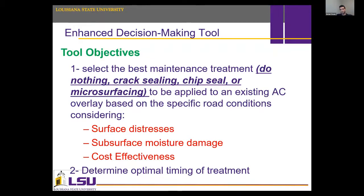So it's very important to note that when we are selecting the treatment for a specific road, it's important to consider these 3 factors. Because let's say that, for example, crack sealing is more cost effective than chip seal. But at the same time, crack sealing might not address the surface distresses that exist on your pavement. That's why you cannot just look at the cost effectiveness and say, okay, crack sealing is more cost effective than chip seal or microsurfacing, so I will apply crack sealing. That's why you need to consider all the 3 criteria. And I will show you how these criteria are considered in our model.